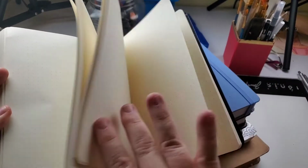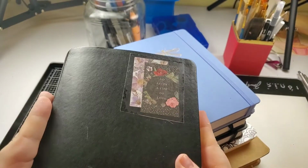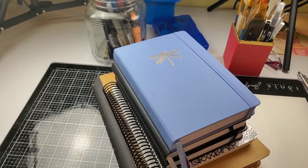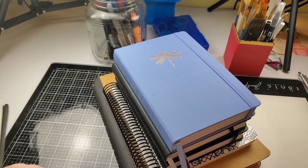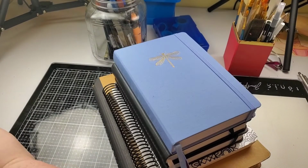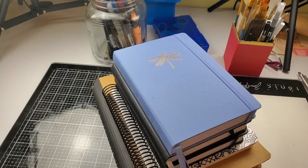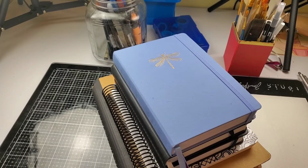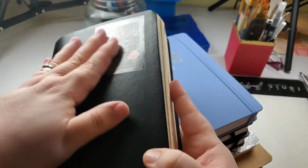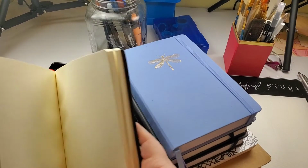This one is really chubby, and I use it for a reference for things that I work on. So again, I can't show you that. Are the pages numbered? No, this one's not numbered, but let me see. The last page I wrote on was 200. So I'm going to say it's got a good 400 or 500 pages in it. So it's really good for reference things that you want to keep.